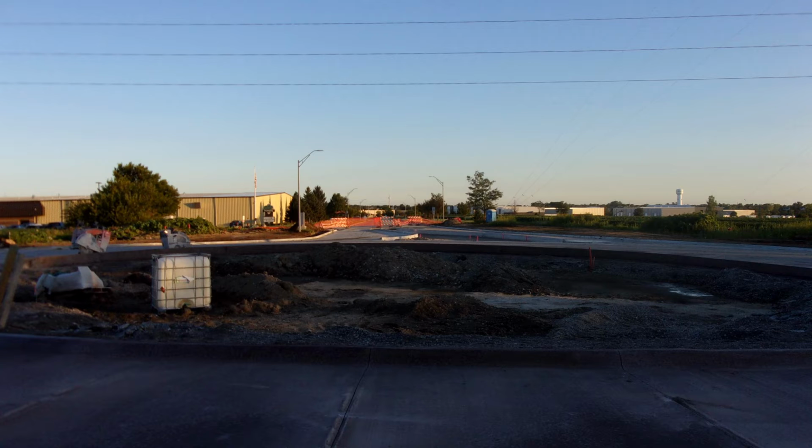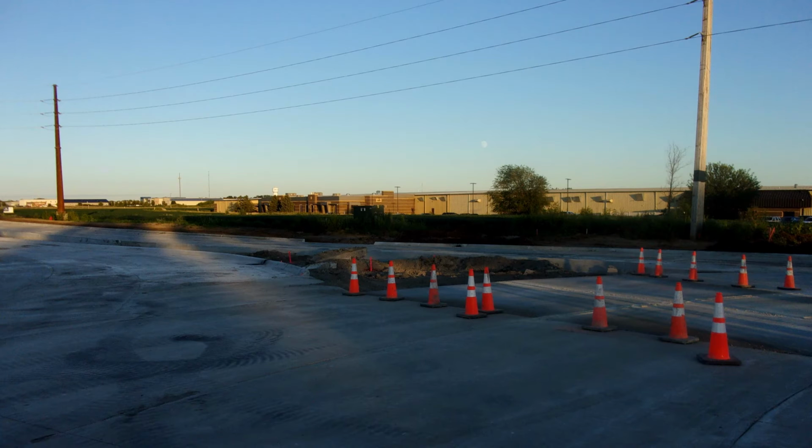Looking across the roundabout, we're looking southbound on Center Point Road. Looks like they got more of the puzzle done down there too. A little piece here, a little piece there. It's all starting to come together.